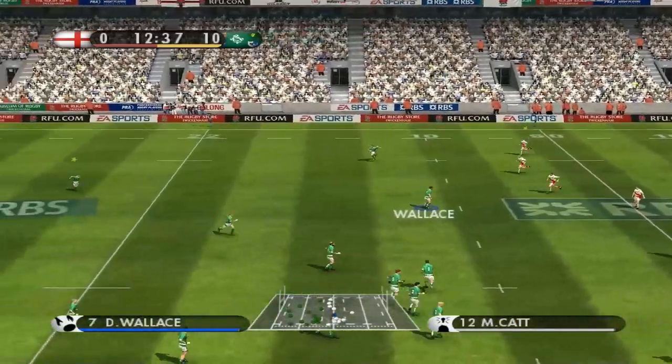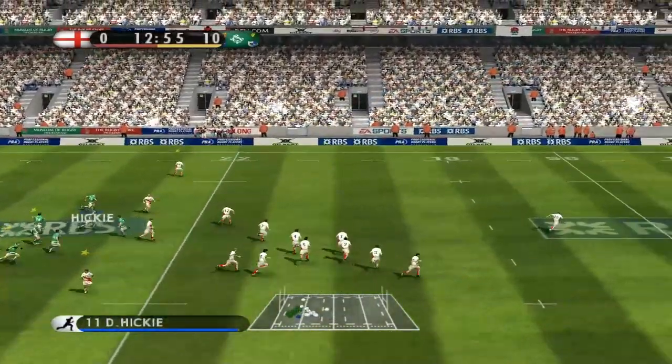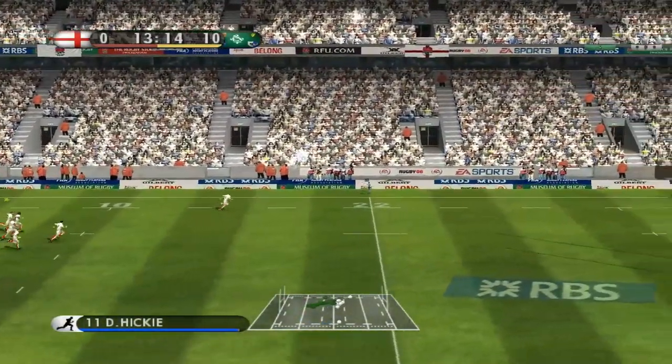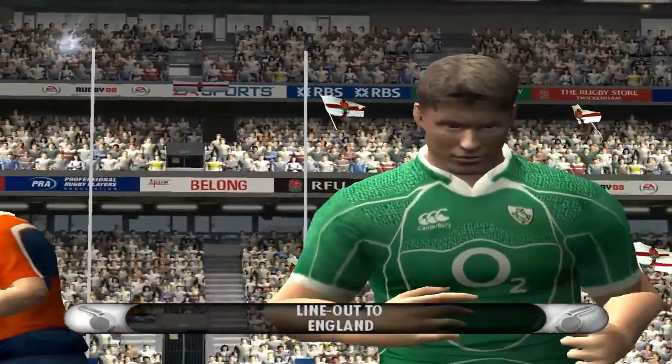Picks it long. Picks it down. Pick clear. Clever kick there, into space. Oh, that's a superb kick. It's given them great attacking position.